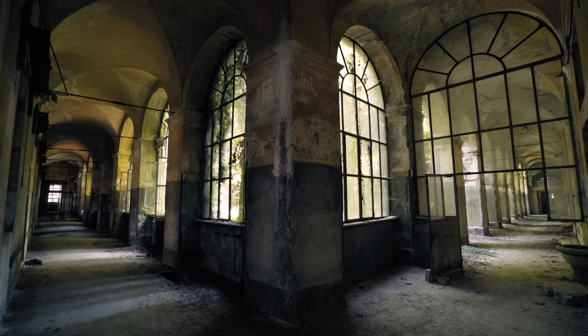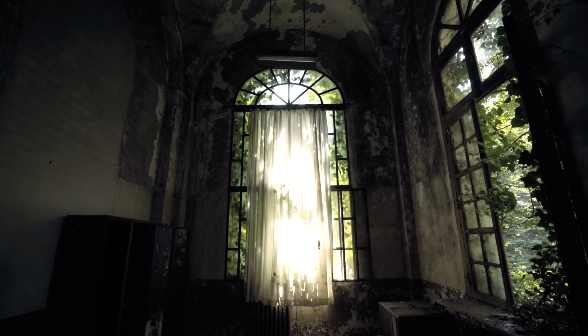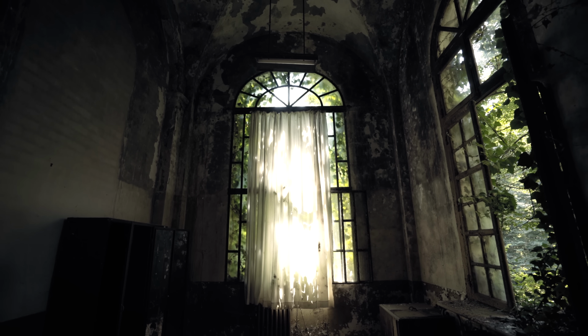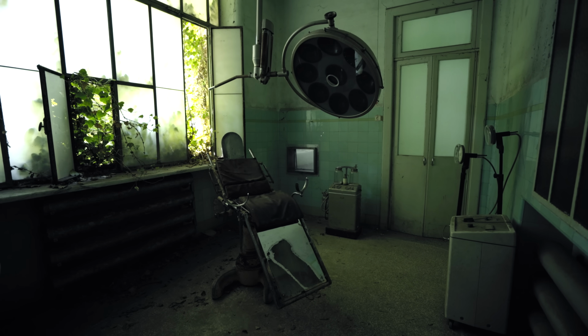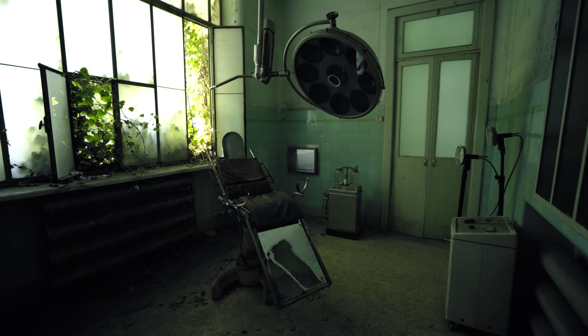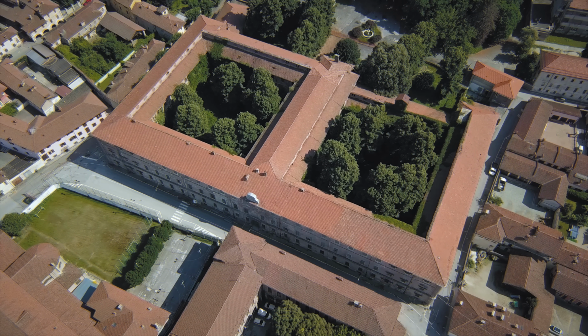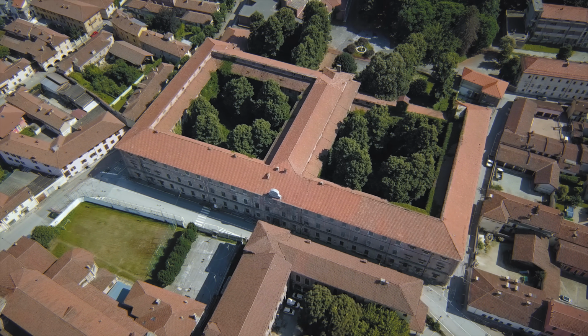The main building alone covered 2 acres, and the entire complex is about 30 acres. This main building housed most of the patients and facilities, along with some incredible architecture. The asylum eventually shut down in the late 80s when Italy began implementing deinstitutionalization and psychiatric reform. Join us as we see what's left inside.